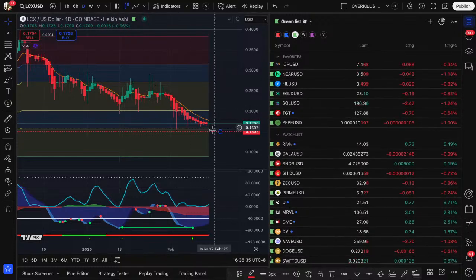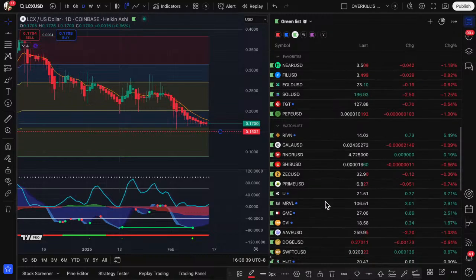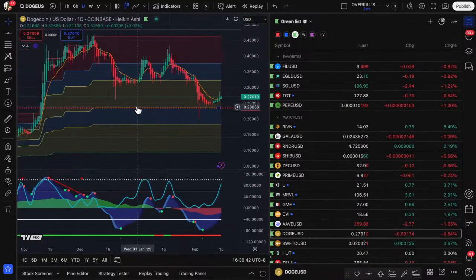But LCX is one of the best looking cryptos in my opinion right now that I've seen. It's probably my favorite one so far with a stop loss at 15. Risk to reward looks good.